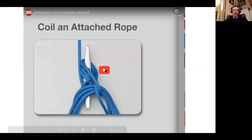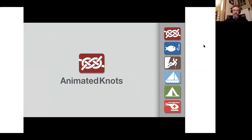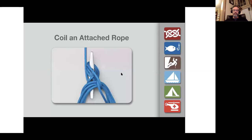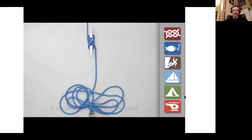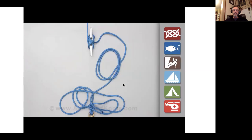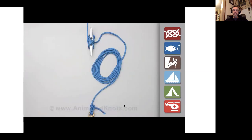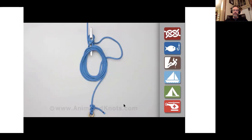You can actually maybe watch this animation and see if it's helpful. That's a fairly complicated one to just visualize with someone describing it. So let's see if that works. So they've got a cleat hitch there, and the extra line is being coiled quite slowly. So this is a fairly typical scenario where you'd have extra line and you want it to be kind of neatened up in some way, right?